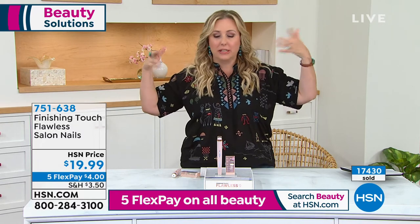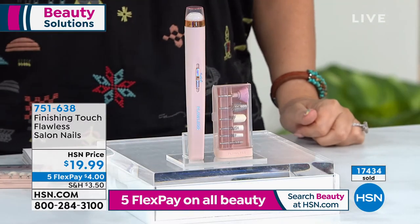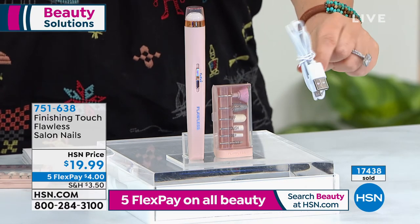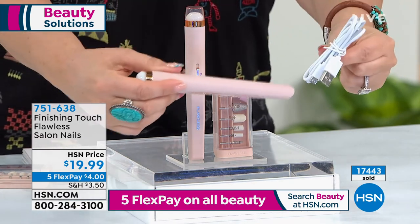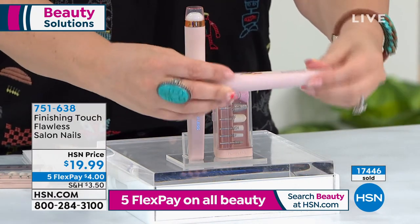And by the way, if you have a professional cosmetic license, you can buy a bigger tool. This works exactly the same, and there's no cord. This is cordless, so it comes with a regular USB charging cord. Once this is charged, you don't need the cord anymore. You're using it without a cord, so it makes it so easy.